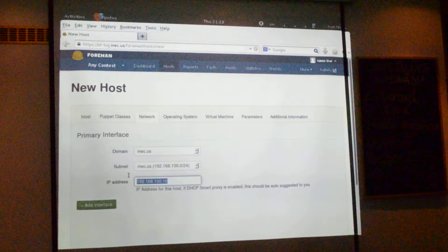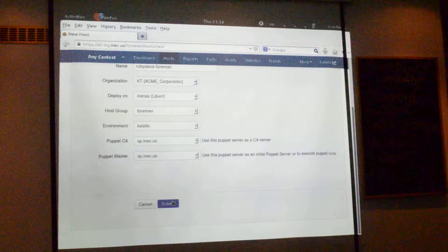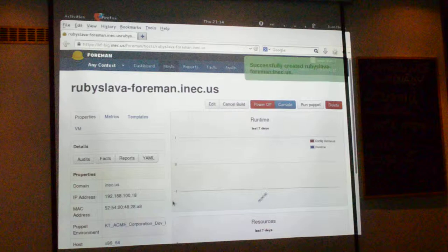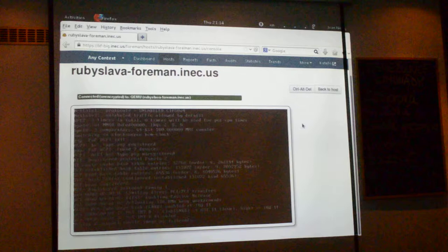And now I really should hit the button and it should provision. I'm sorry that the wow effect is already gone, but, so, it's there. I will now just open the console and see the machine being provisioned from scratch, and we can watch this for 20 minutes.